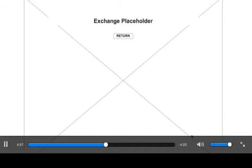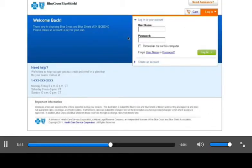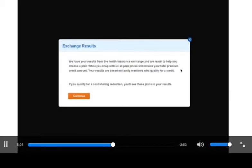For this portion, we're assuming that the user has gone to the exchange, completed registration and the application, and now they're returning back to our site to complete shopping and enrollment. First, we will have the user log back into their account so that we can get their results. Upon successful login, a message will be displayed to the user based on the exchange results. You can see here we are informing the user that while they shop for plans, the total premium credit amount will be applied. We're also letting them know that we're shopping for them as a family, assuming there's more than one user on the plan.